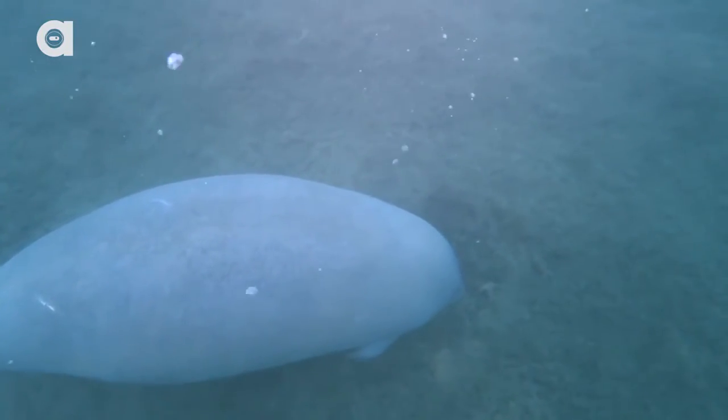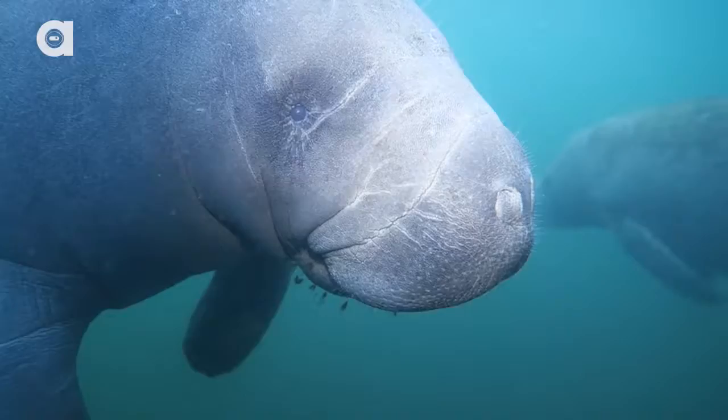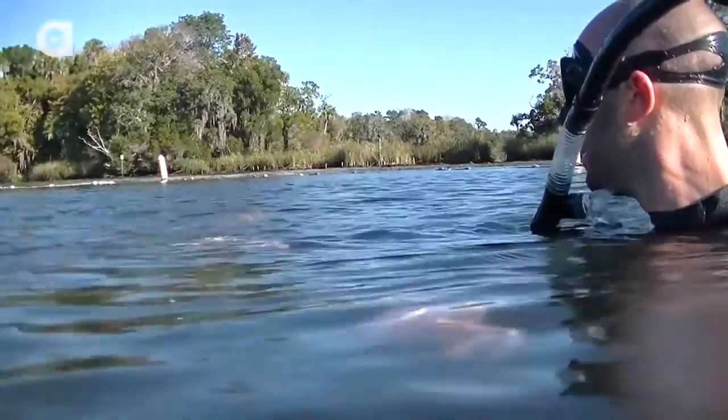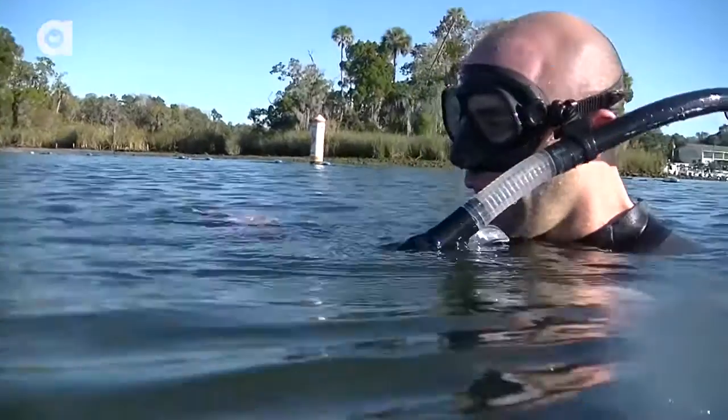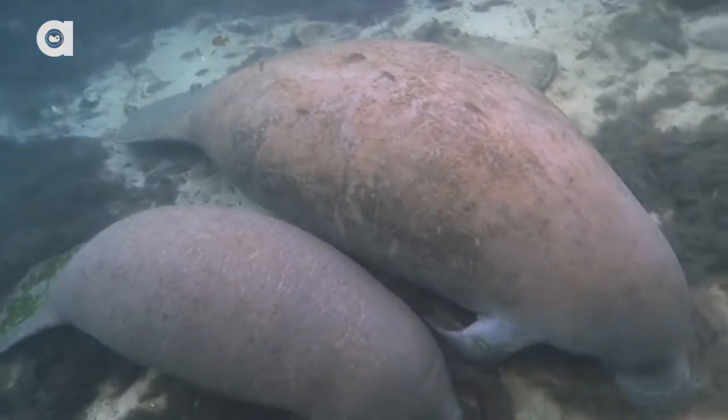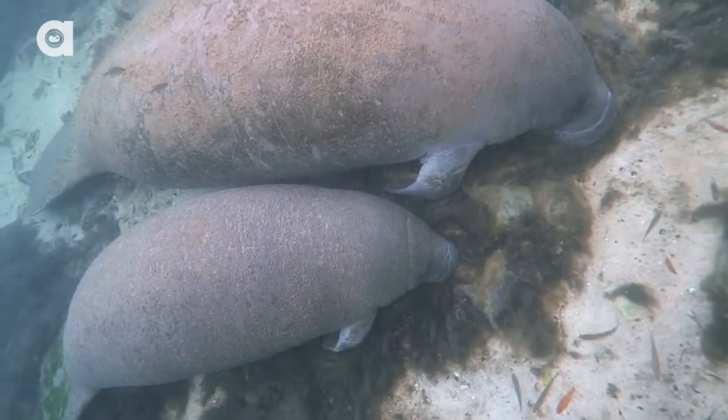Now, when manatees are active, they need to take a breath of air every 3 to 4 minutes. It's coming up to the surface. Look at that. See those little open nostrils? Holy cow, that's amazing. However, when they're sleeping, their heart rate and breathing slows down, allowing them to stay submerged for periods of up to 20 minutes.